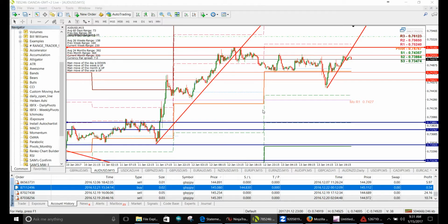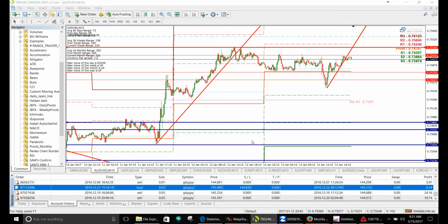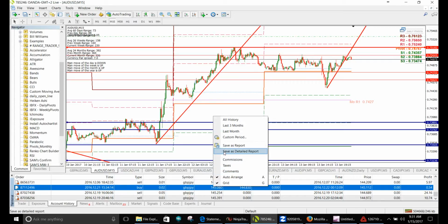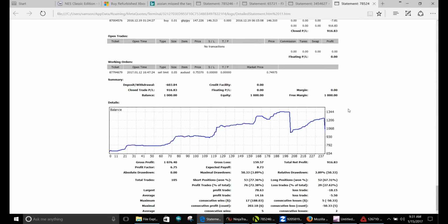Back, traders. I'm going to show you how to go over the MT4 platform to check your trade performance. Also, you can see my trade performance using the Back to the Future trading software and my Market Trading Institute education. All right, so we're going to select account history, right-click, and save as detailed report. We're just going to type in any number here, because I've got a couple of them there. Then it's going to pull this up, and you scroll down and check your trade performance on this account.